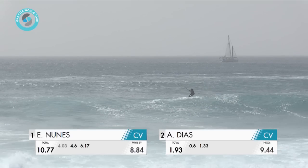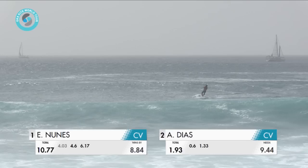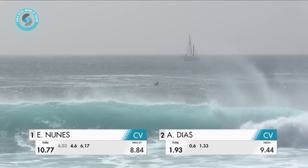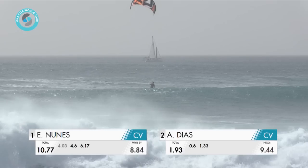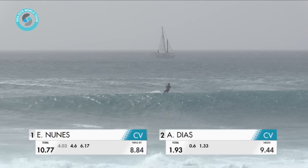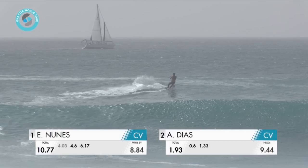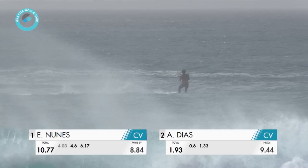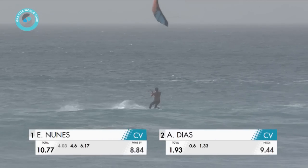So here in the front of the screen, you have Arsenio Diaz. He is a Cape Verdean riding for RRD. Very impressive freestyler, nicknamed Cuncunya. All of the guys here know him as Cuncunya. Very, very powerful. Has some of the best double fronts I've seen. And at such a young age, he's going to be a force to reckon with.